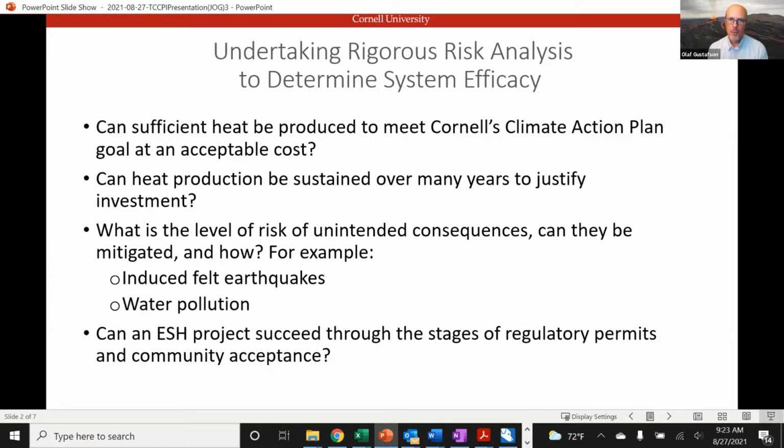And that leads us to the last bullet here, which is that we are concerned about community acceptance as well as regulatory approvals. We don't see any big regulatory hurdles, but we want to stay engaged with the community. We're part of the community. We want to come up with a project that will be something everybody can feel good about and be proud of. And as Sarah mentioned, hopefully be something that can be replicated elsewhere beyond Cornell.